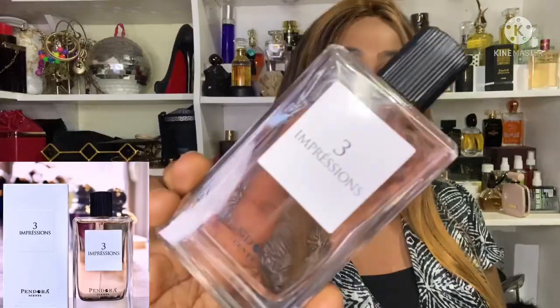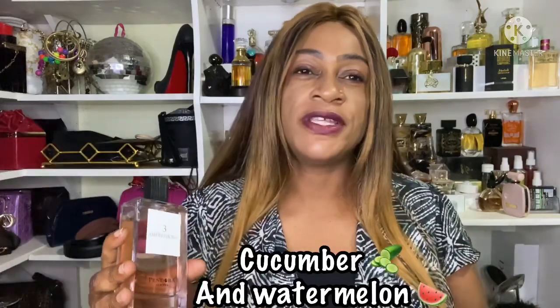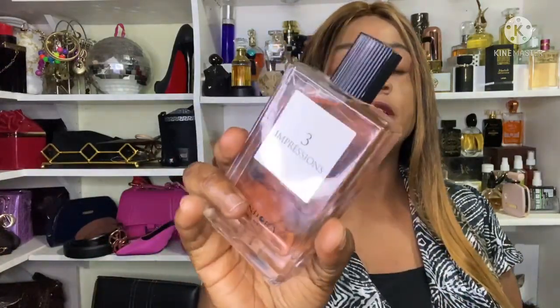The first one is called Impressions by Paris Corner Pandora Scent. This one is a cucumber, kind of coconutty, airy, summery fragrance, which is light, and this one is inspired by L'Impératrice by Dolce and Gabbana. So if you like L'Impératrice by Dolce and Gabbana, this is their take of it.